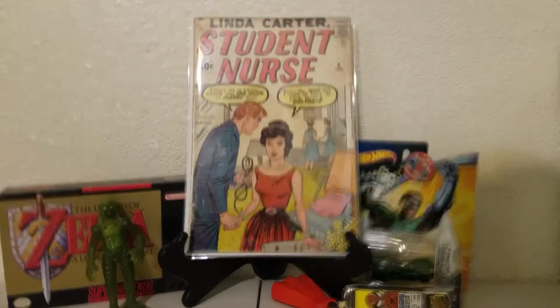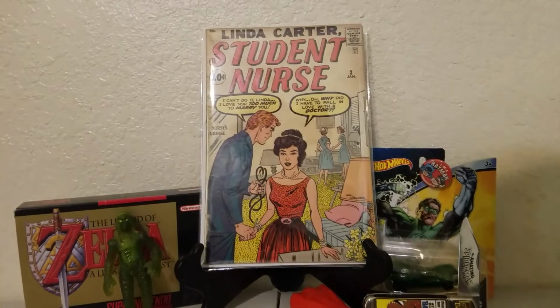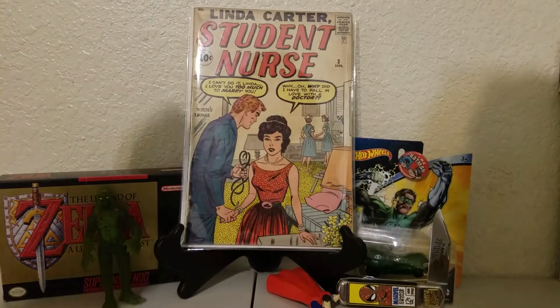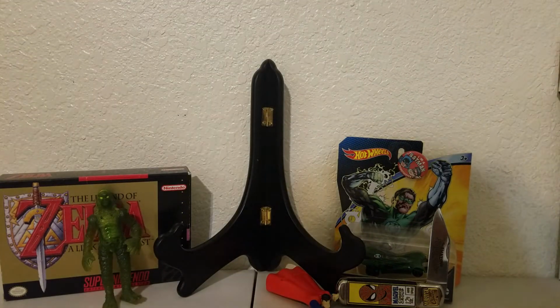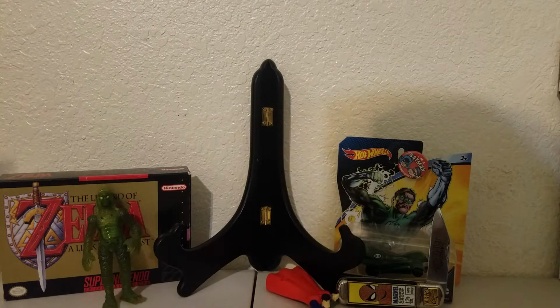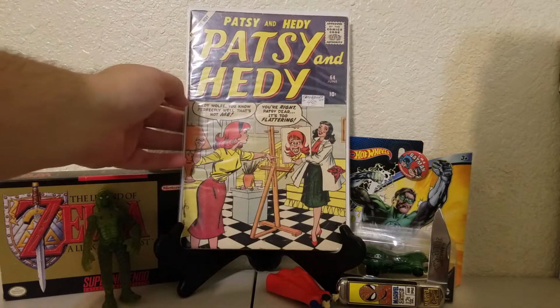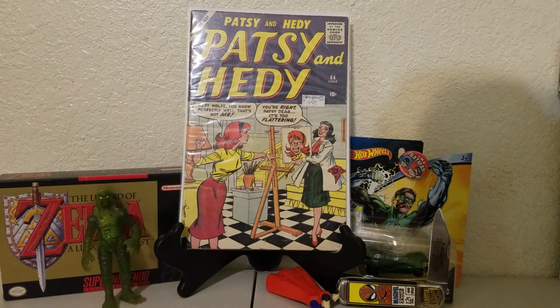Adjust the camera here because it's a little wonky, so I apologize. Hope no one is getting too dizzy. But I thought that was a great deal for $4.50. Picked this up. This was $4.50 as well. And this is just a kind of funny cover. It's Patsy and Hetty, number 64.